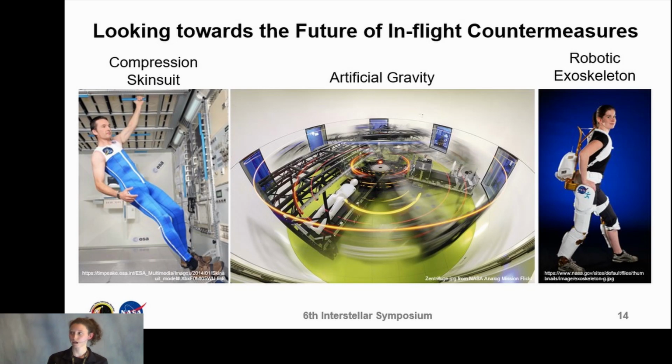The second thing, which we'll hear more about this afternoon and later in the conference, is artificial gravity. There are currently some bed rest studies that NASA and the European Space Agency are conducting, in which the participants are spun around on a short arm centrifuge on a regular basis to assess whether artificial gravity may be a way that we can prevent these changes.